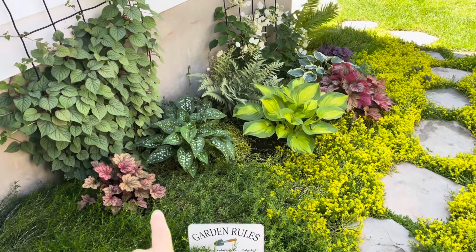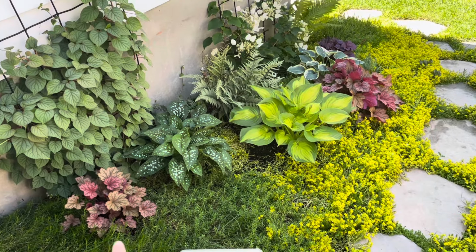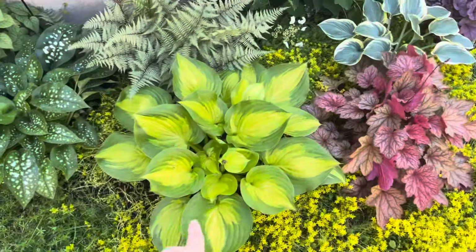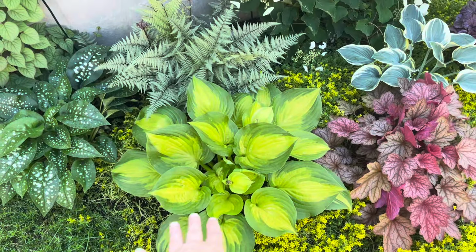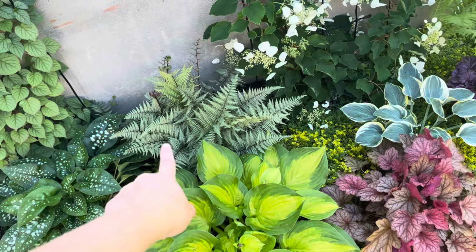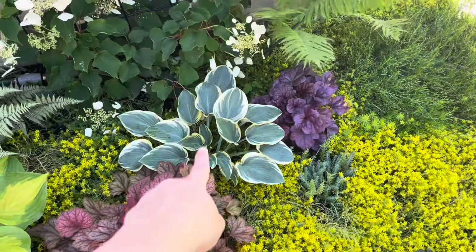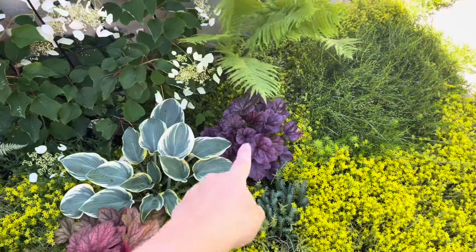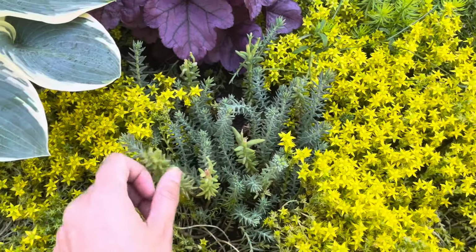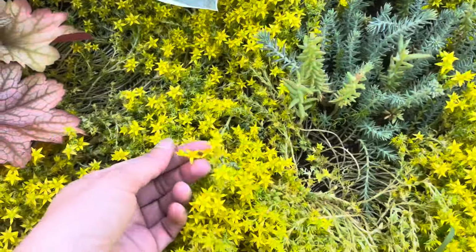Then we have some heucheras, Carnival Watermelon. We have Pretty in Pink pulmonaria. We have Banana Bay hosta. We have a Godzilla Japanese painted fern. We have First Frost hosta. We have a Wild Berry heuchera and a Blue Spruce sedum that I don't let flower because I really just want this color. The flower just basically looks like this.